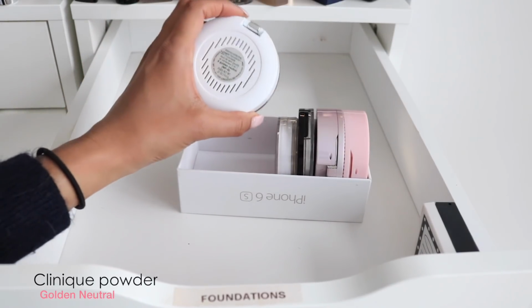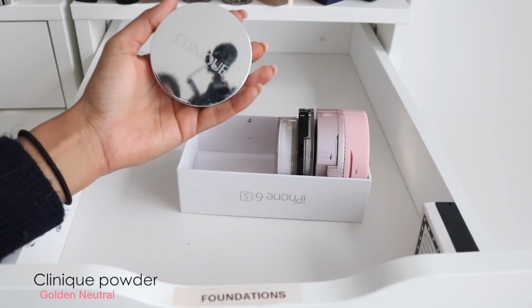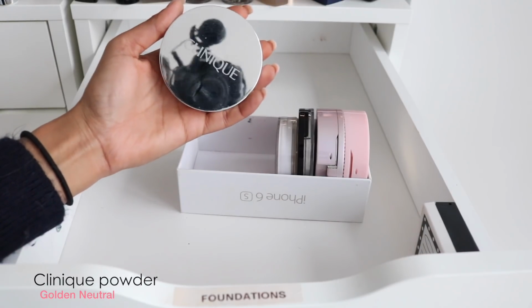This is the Clinique Golden Neutral. Oh my gosh, I forgot about this powder, but this is a really, really nice powder as well.